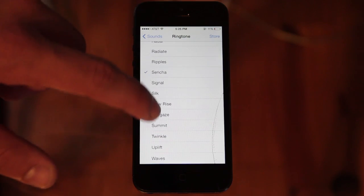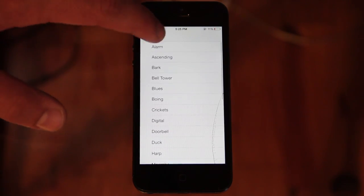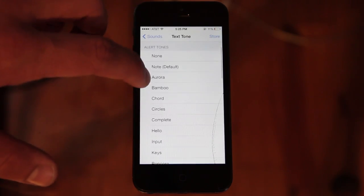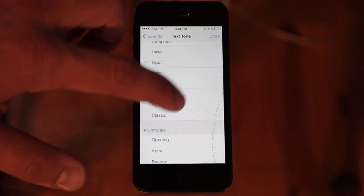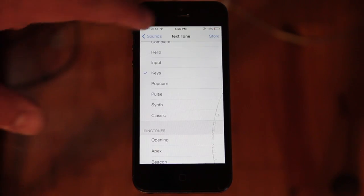Okay, so you got all those new ringtones, plus you can still go to the classics and you can see all those, so you still got all your old ringtones. There's also new text tones. The same thing here, lots of new text tones. And again, you can go to the classics and you can see all of those.